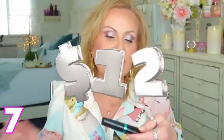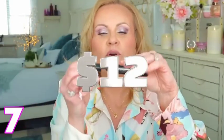Number 7 is that new mascara that caused such a fuss, and that is the L'Oreal Telescopic Lift. I have mine in the waterproof formula because I wanted it for my under eyes. I also like wearing a waterproof formula just every day when I'm sweating. You know, sometimes you can get the raccoon eyes or whatever.